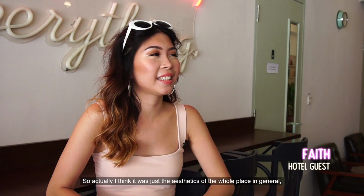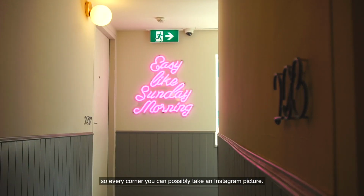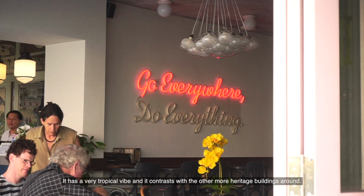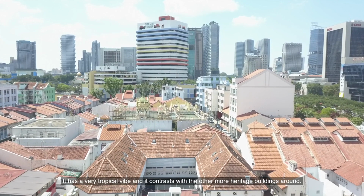So actually, I think it was just the aesthetics of the whole place in general. Like every corner you can possibly take an Instagram picture. It has a very tropical vibe, and then it contrasts with the other more heritage buildings around.